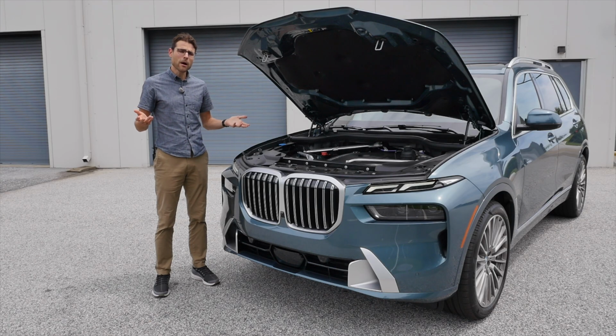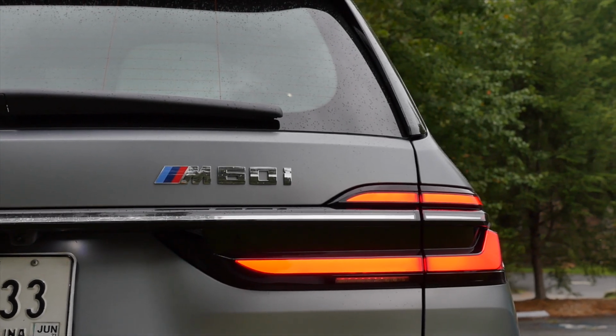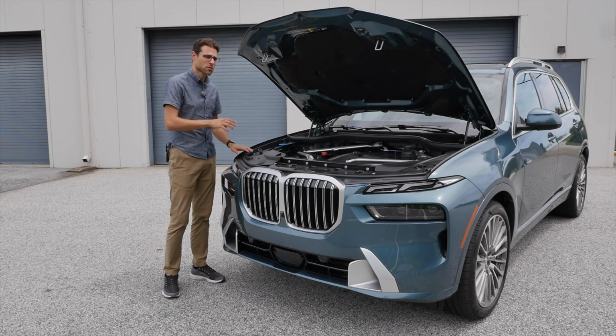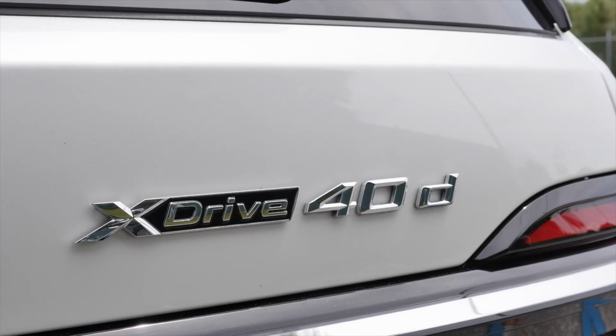If you want to go more powerful, there's also the 4.4-liter V8. This one has 530 horsepower and less than 5 seconds in the acceleration figure, but higher fuel consumption. And then there's also, for some markets, still the 3-liter 6-cylinder diesel.